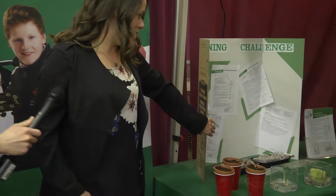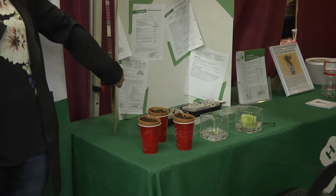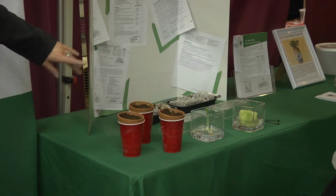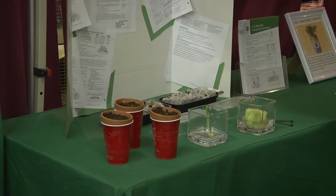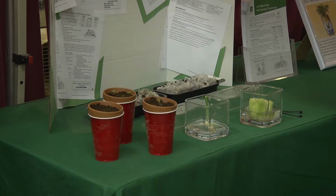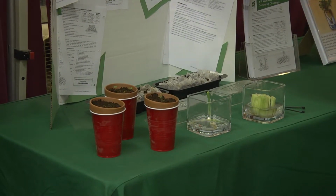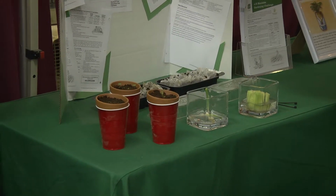Can you talk a little bit more about the gardening challenge? What is that? The gardening challenge is right here. Okay, so if you want to just move your camera over there. Kids get to start their seed and watch it grow. There are different growing times, so some have already ended and new ones are starting. Any 4-H members can take part in that. It's a project to teach kids about growing and sustainable agriculture.